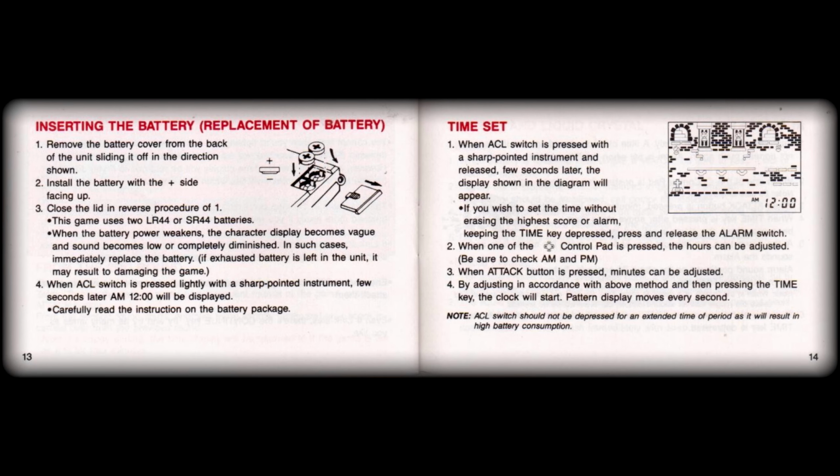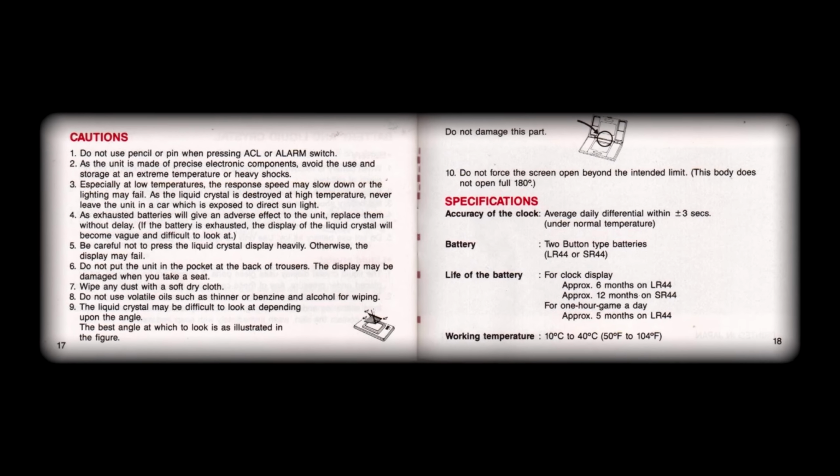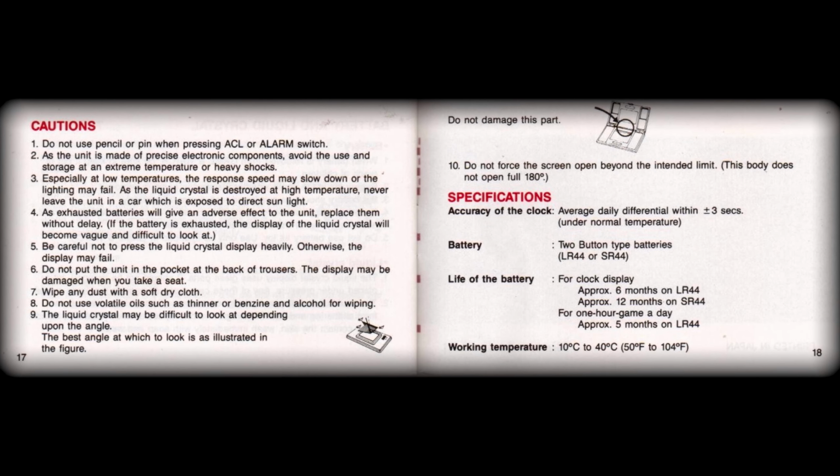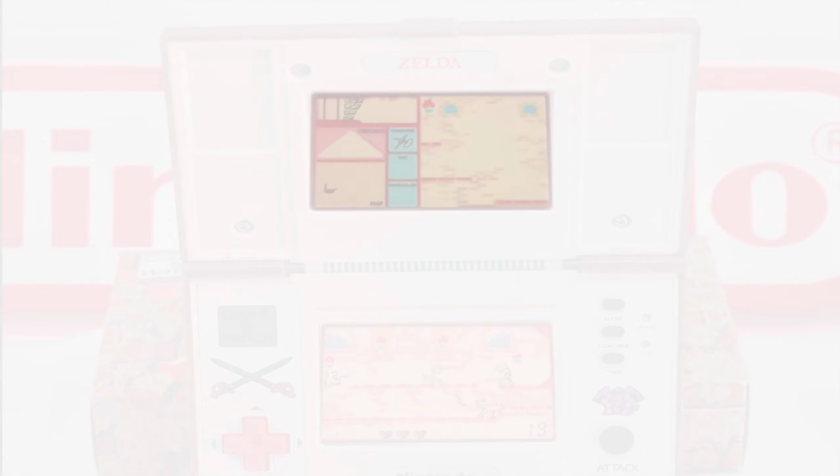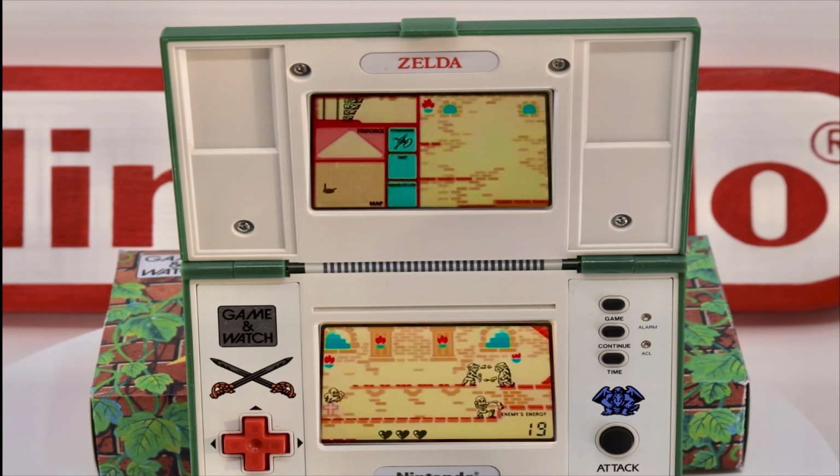The booklet finishes up with normal care and maintenance advice, battery removal, and the guidance for both the time and alarm functions, ultimately ending in the various cautions and detailed specification sections. So I think it's time to look at a little section of gameplay. I'll narrate the bits that might make it a little easier to understand.